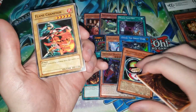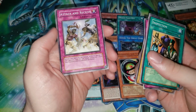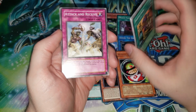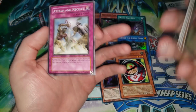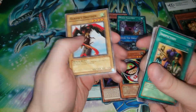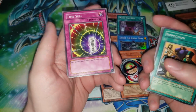Currently banned right now. We have Flame Champion. You ever want to tribute summon a 1900 attack monster? Well, now you can. Attack and Receive. This card is one I used to use in Duel Links a lot when I first got the game. You would always have those challenges like inflict 4,000 damage to your opponent, and this is one of the earliest cards you could get that would do that through effect damage. Harpy's Brother, pretty cool. This is obviously the old text, because it's called Flying Scout Squad or something like that. And we have Time Seal.